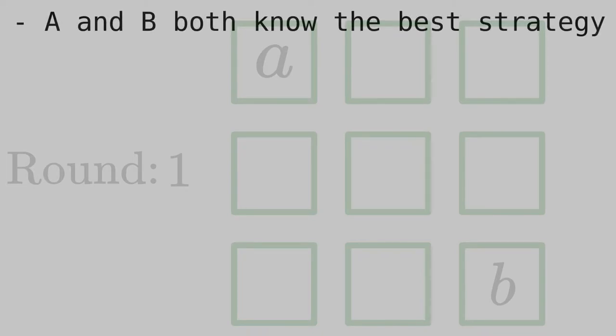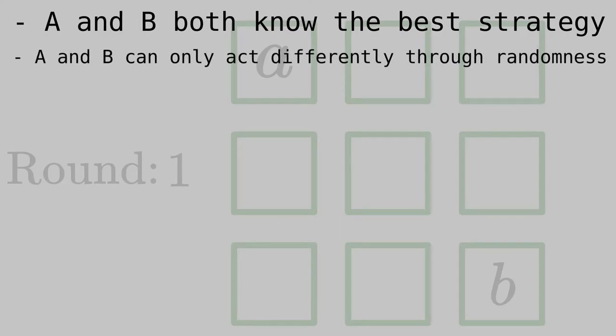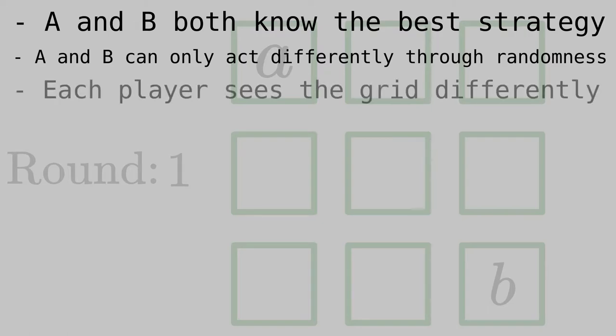Before we take a look at that, here are a few other points about this problem. A and B are both very smart guys, so we'll assume that they both know the best strategy to use. Perhaps they both watched this video or read the papers on the subject. This problem gets a lot more tricky if one player is using an optimal strategy, but the other isn't. The only way A and B could act differently is through randomness, since any other way would require communication between the two. Each player sees the grid differently, so what A might see in the top left, B might see in the bottom center. This point isn't very relevant to the strategies I'll talk about today, however.